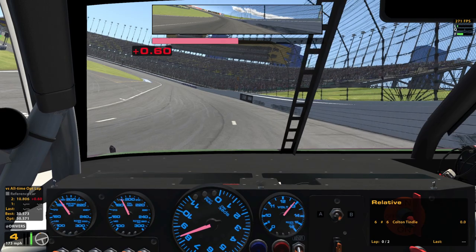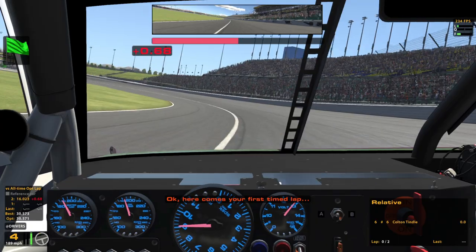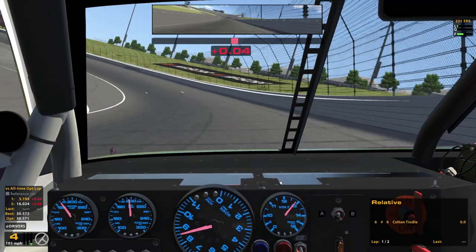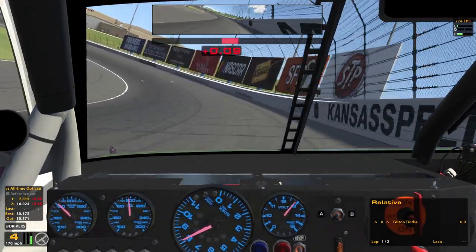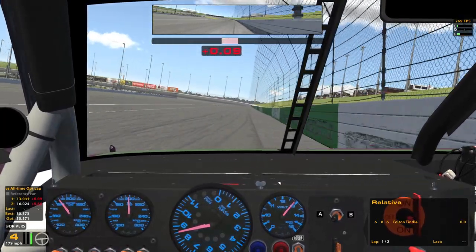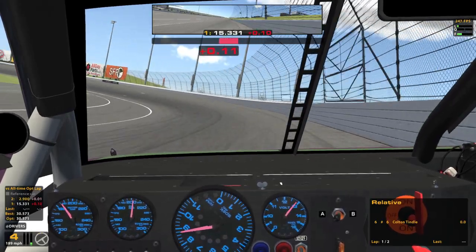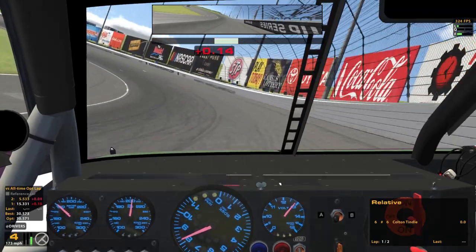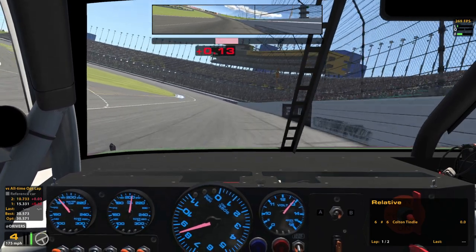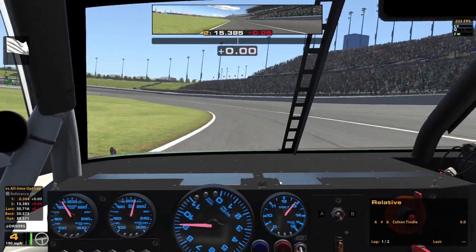Kind of surprised how much speed you can carry through these corners, even with how fast you're going in this car. My best time got into the 30.5s, but that's going to be hard to just do out of nowhere here. Track might be a little bit tighter than the practice session I was in. Feels like that might be the case.